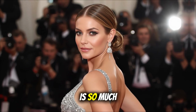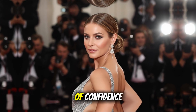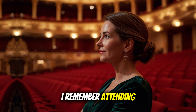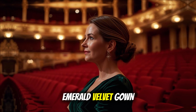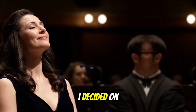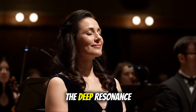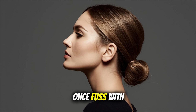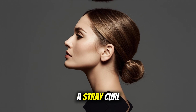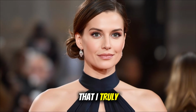This hairstyle is so much more than just a way to put your hair up. To me, it's a personal statement of confidence. I remember attending a classical music concert years ago. I wore a deep emerald velvet gown, and after some thought, I decided on the simplest low bun. I recall the scent of the old theater, the deep resonance of the cello, and above all, the feeling of complete freedom. For the entire evening, I didn't once fuss with my hair or worry about a stray curl. I was completely present in the moment. It was then that I truly understood.